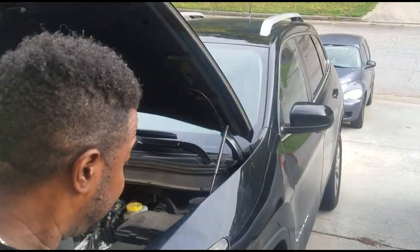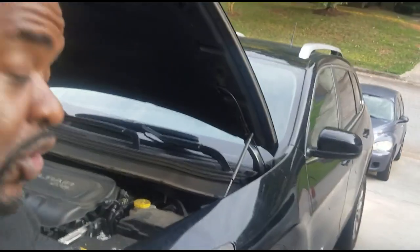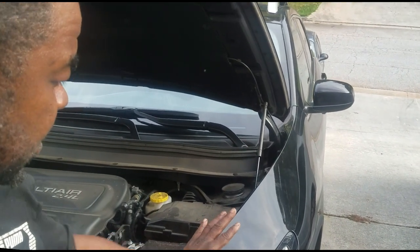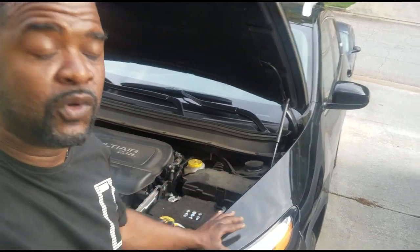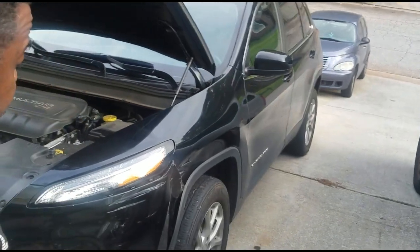Matter of fact, I'll use this video as before pictures, and I'll show y'all the after picture. Now, again, I don't even know if you can buy this already painted. I might have to get the paint code off the VIN, and hopefully you can buy this already painted, so I can just install it. Or get it painted before I install it. You body men, what y'all think? I don't know, man, but we'll see.